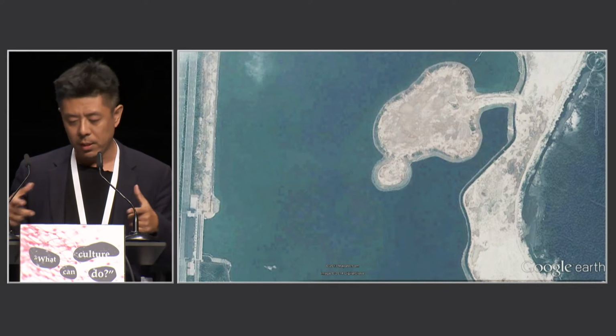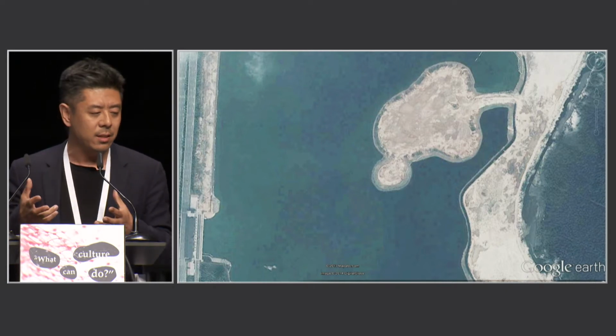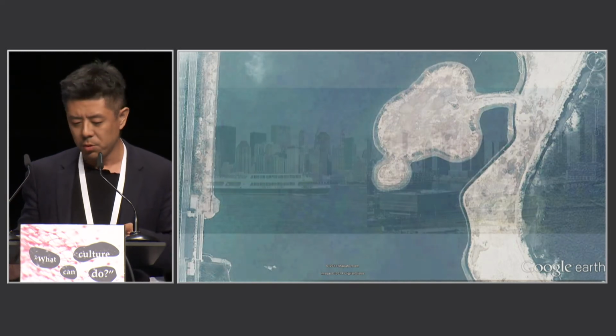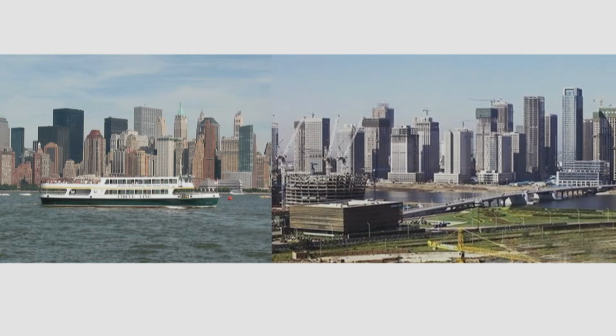And we're now building this island and then build the building. So I don't have an image showing what's inside the museum, but that's not the point anyway. This is showing what's in China. The two images: on the left is Manhattan, New York.